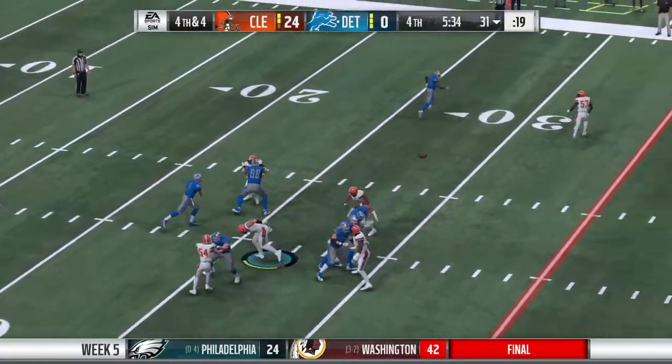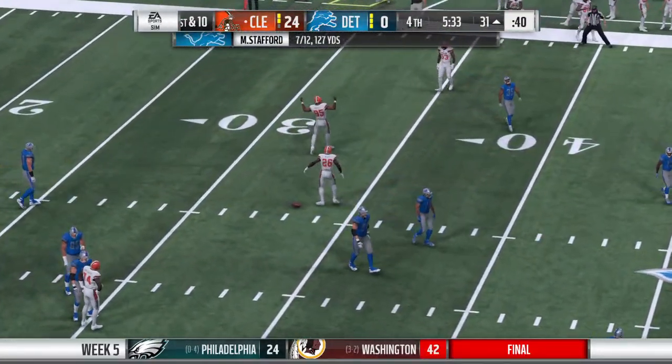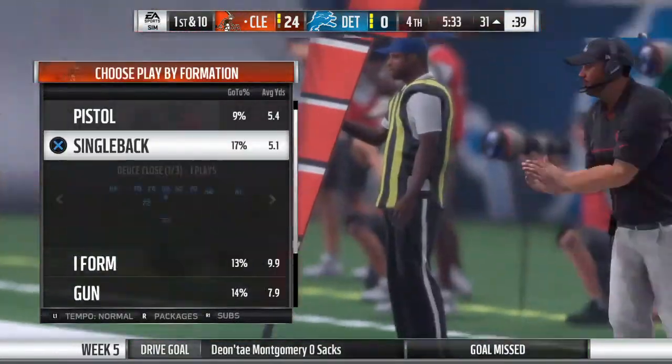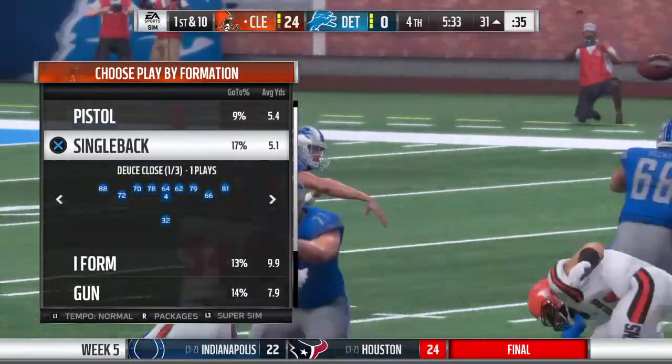As expected, they're going for it to keep the drive alive. And it is incomplete. Boy, it looked like he had it and dropped it. And the Browns are going to get this thing back. Excellent field position. Well, at this stage of the game in the second half, down 3 scores, I guess they felt like they needed to push.